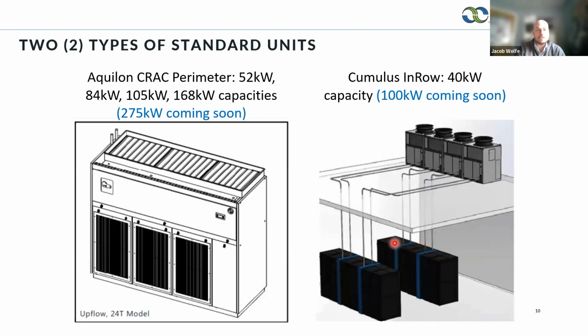Different product offerings. So we have two types of standard units. We have an Aquilon crack perimeter unit in roughly 52, 84, 105, 168, and 275 kW, which is coming soon. So roughly 15 tons to 48 tons. And then we have a roughly 75-ton unit coming out. And this will be an upflow and then also downflow. And then we also have a Cumulus in-row unit, which is 40 kilowatt or 11.5 tons capacity with roughly a 100 kilowatt system coming out soon as well.